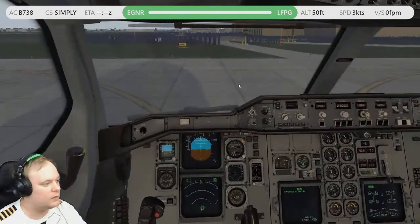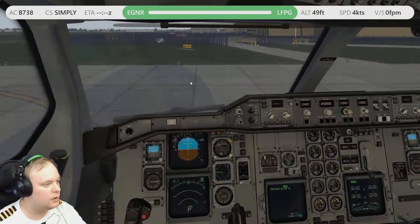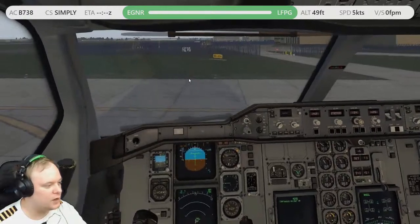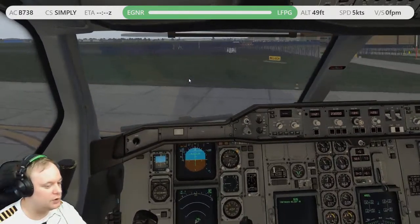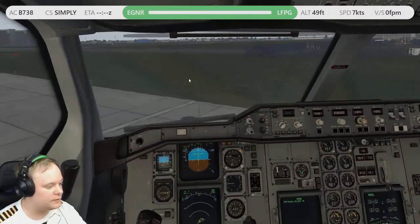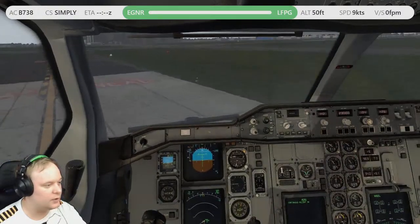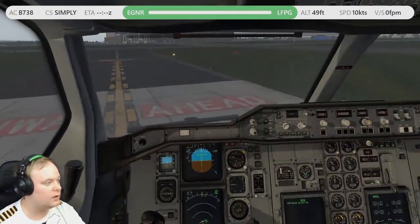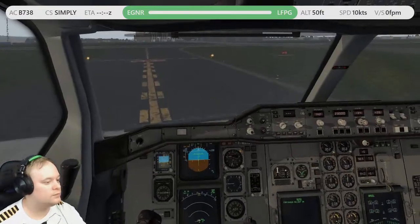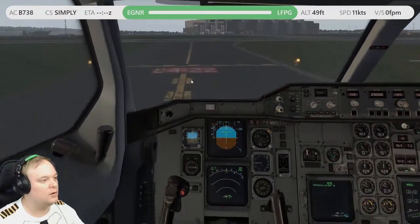There we go, 15 set for flaps. And we're going to arm our speed brakes while we're here. Now you've got to be careful with the taxi of this. Even though she's a big girl and she's heavy, she does get away from you very quickly. Very fast. On a taxi anyways. There we go.